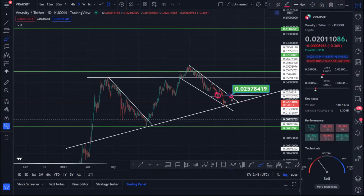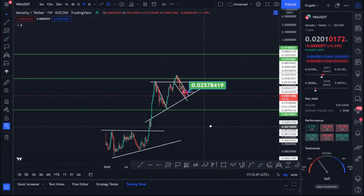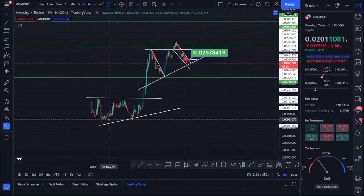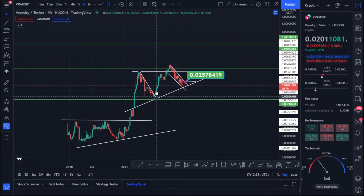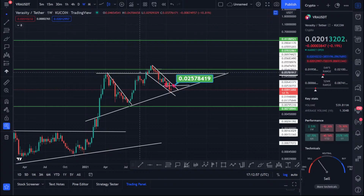But in the weekly time frame, it is making lower highs, so things are looking good. It made this over here and then broke to the upside. So expect something very similar. If momentum picks up for the cryptocurrency, break this level, up you go, okay? So this is it for Varsity, guys. If we have any other request, we can take it now.